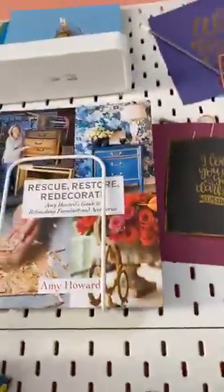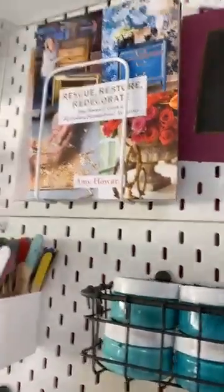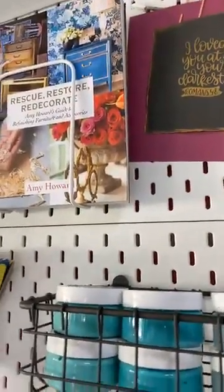And then up here at the top, if you don't know, this is my book, Rescue, Restore, Redecorate. I can refer to this a lot of times as far as projects, and hopefully if you create a craft wall for yourself, it's a great book that has a lot of recipes in it, but I can also refer back to it as to what milk paints I used or what colors, that type of thing. So this is a great thing to have on your craft wall too, guys.